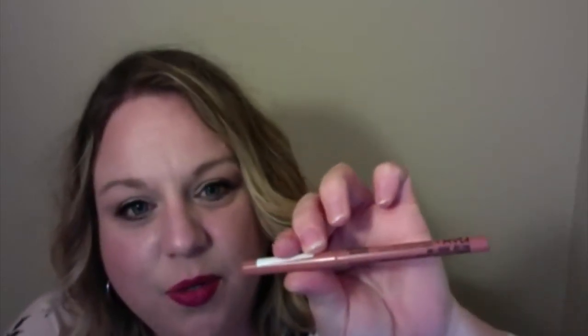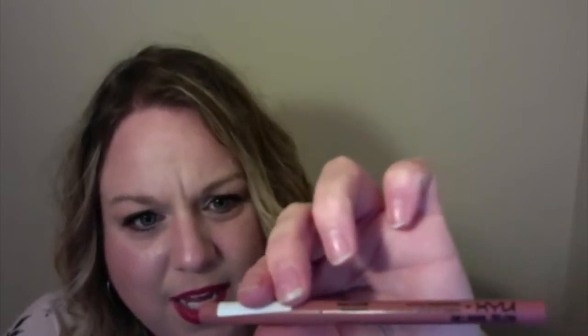My next beauty favorite for the month of October, well, probably like August, September, and October. But I've had this for a while, but I use it constantly. And it is the NYX Nude Lip Liner, in the shade MPL 10 Nude.